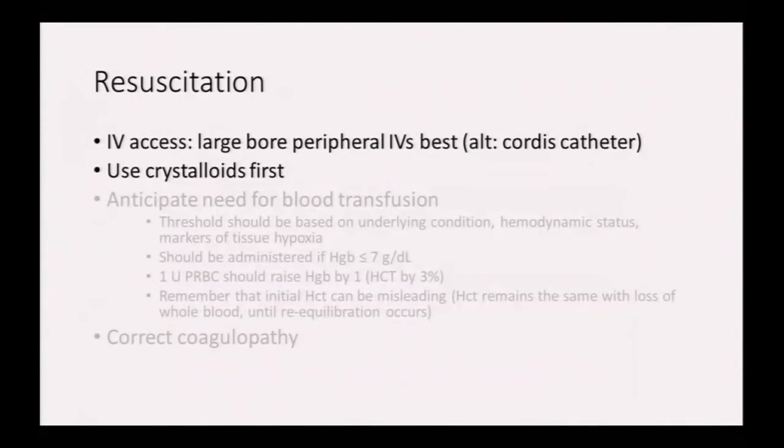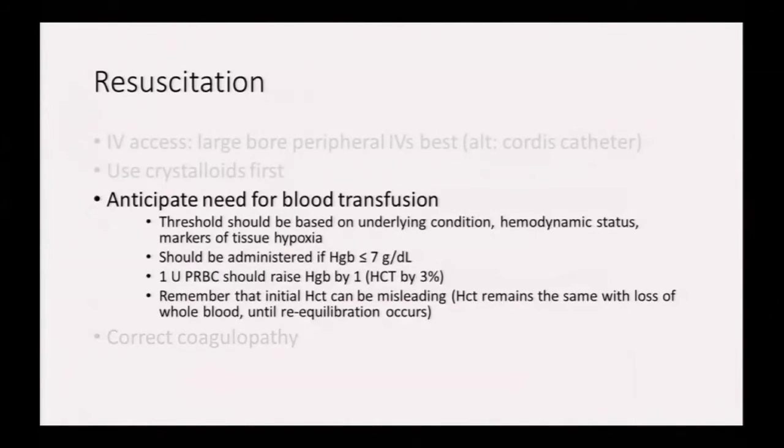So what do you need to do? Give them some fluid would be good. Use crystalloids first. I think there's some benefit probably to lactated ringers as a resuscitation outside of liver disease, because people worry about too much saline and the chloride and that sort of thing. But anything is better than nothing. And then anticipate the need for blood transfusion, right?